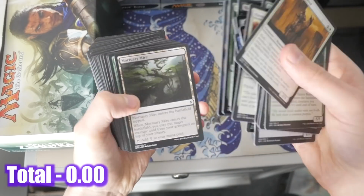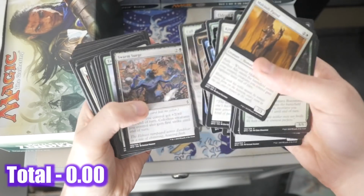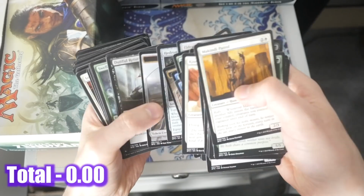And one of the things that I like to do with my random buys as I go through them is I end up getting a bunch of commons that I think would fit into Pauper decks, and I try to brew some stuff. Hedron Blade there.